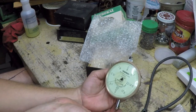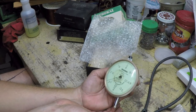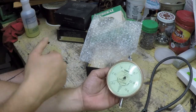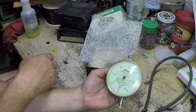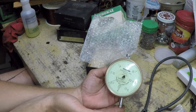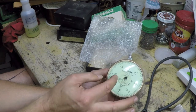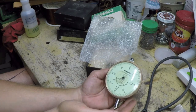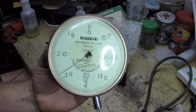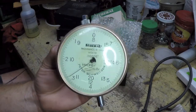All right, so this one is interesting to me because this one is marked Federal, Providence, Rhode Island, USA, MSE1D. This is a .00005. That's 5 decimal places to the right. Tenths, hundredths, thousandths, 10 thousandths, 100 thousandths indicator. This is a 100 thousandths indicator. And here's the other thing. It says MicroSure Peter Schweitzer. So I think this might be something a little extra special. Peter Schweitzer MicroSure indicator.